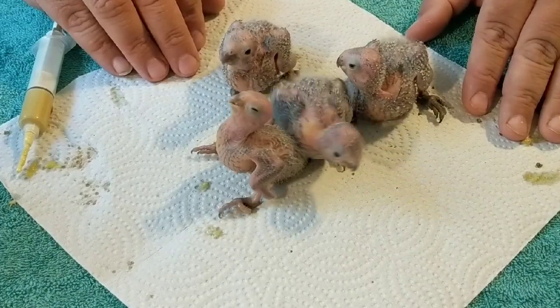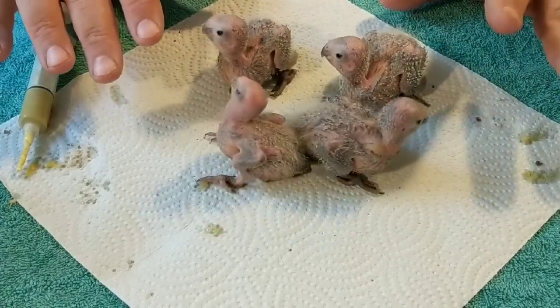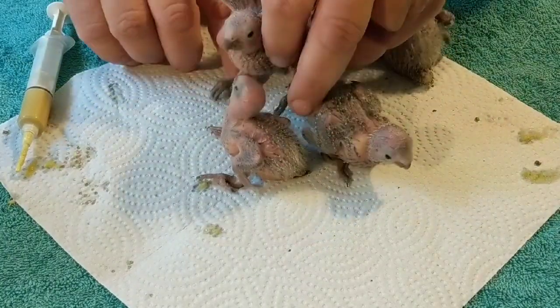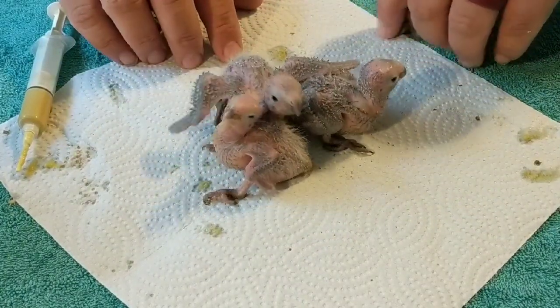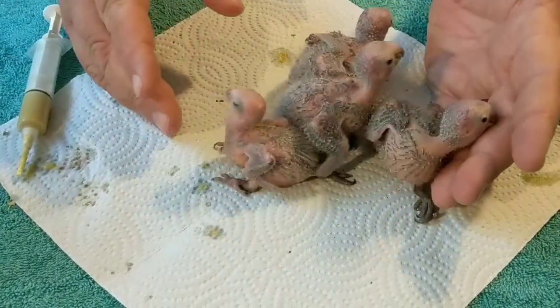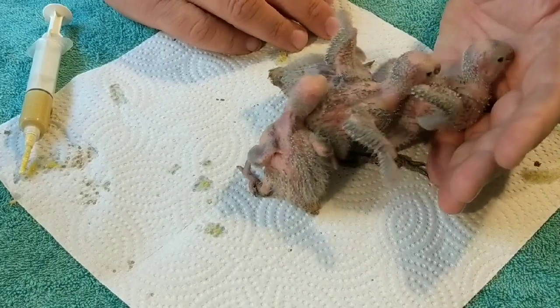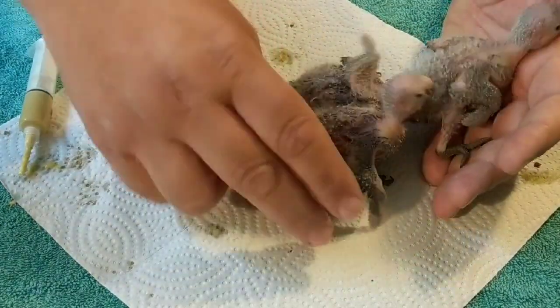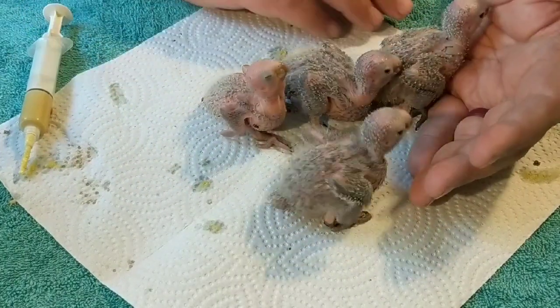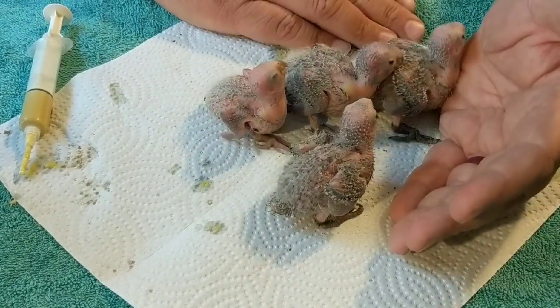Look at this. I think these are all boys. I think these are all going to be turquoise. They're not going to be cinnamon turquoise. If they were cinnamon turquoise, they would have reddish colored eyes, and they don't have the reddish colored eyes. So I'm pretty sure these are probably all going to be boys. But we'll wait and see.